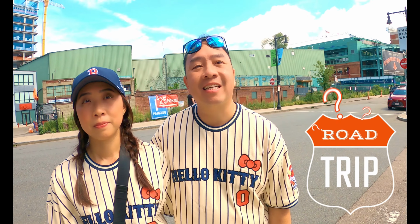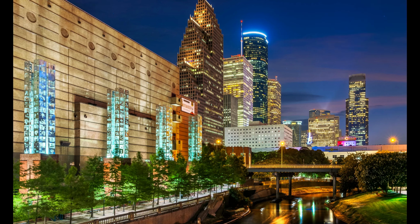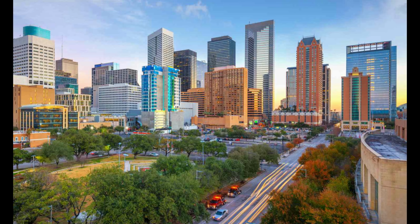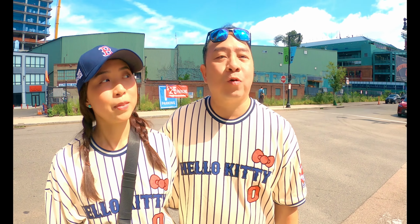Now I'm wondering, what's the furthest road trip you've taken in your Tesla Model Y? Well, I went from Houston all the way to Dallas. How long of a drive is Houston to Dallas? It's about 4.5 hours. Did you have to charge along the way? Yeah, when you map directions, the Model Y pops up with all the superchargers and tells you how much you have and how much you have left. So I just charged one time. How was the ride? It was great.